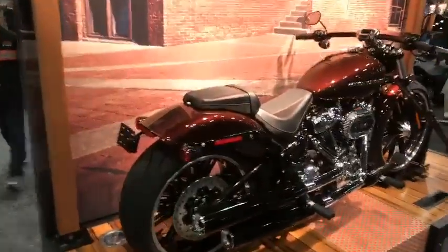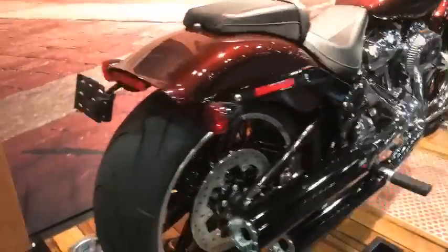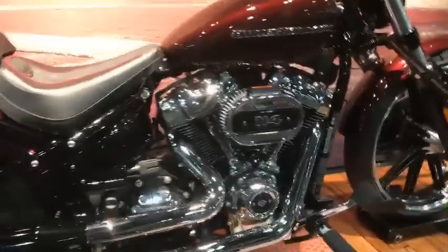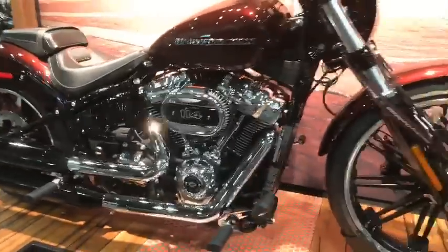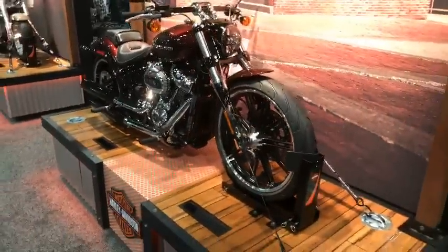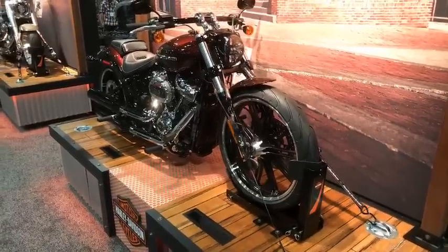Right? Here is your Breakout. This is the 114 cubic inch version of the Breakout.